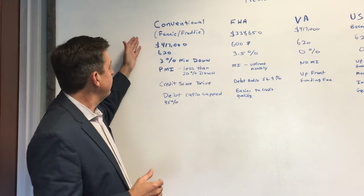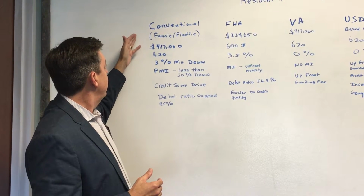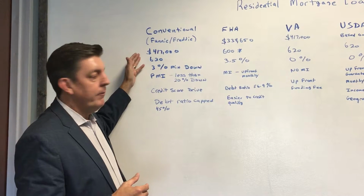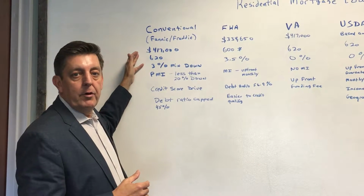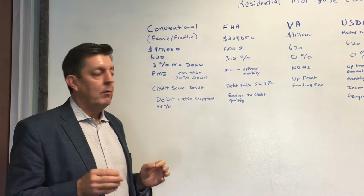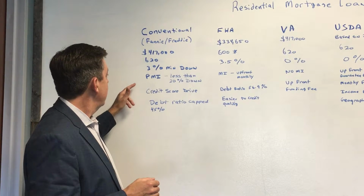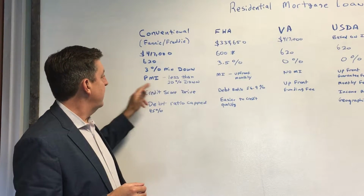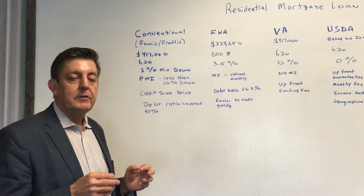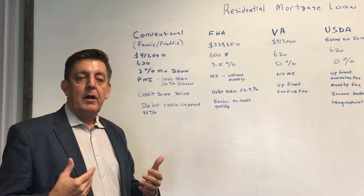A conventional loan is a Fannie Mae or Freddie Mac loan. So when you hear conventional, that's what we're referring to. The features of them are the maximum loan amount is $417,000. The minimum credit score is 620. You can go down as little as 3% down. If it's less than 20% down, there's going to be what's called private mortgage insurance or PMI. And what that does is it's an insurance policy to protect the lender in case of default. And that's what allows you to borrow more.